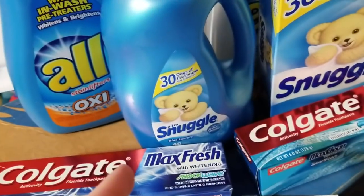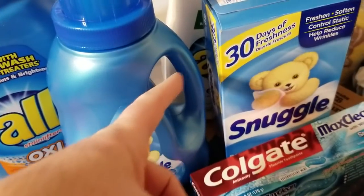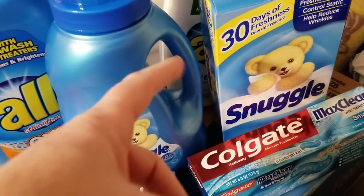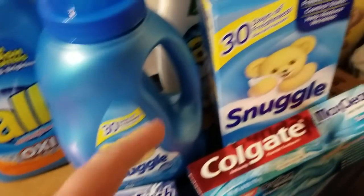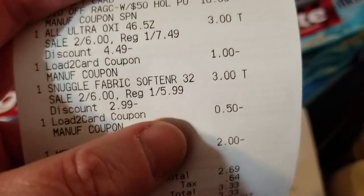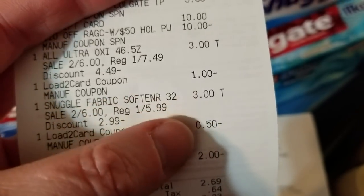Okay, so let's talk about the All and the Snuggle. The coupon didn't work on Sunday when I tried buying this Snuggle fabric softener. Actually, I had gotten the white pods, the white ones, and the coupon didn't work. I thought, well, let me try something different, see if the coupon works on a different combo. It didn't work on this and it didn't work on those. So anyways, they pushed the coupon through for me at this store. Now, what also happened is, because the coupon got pushed through, the digital coupons for them worked.